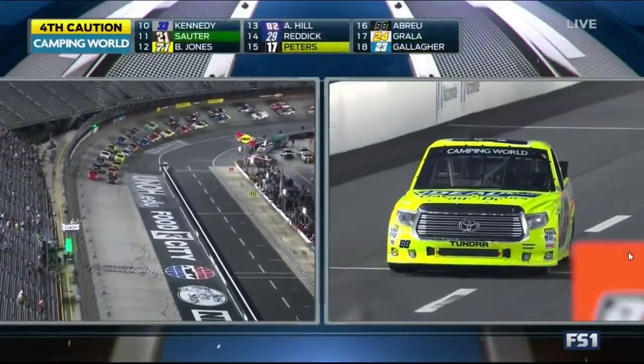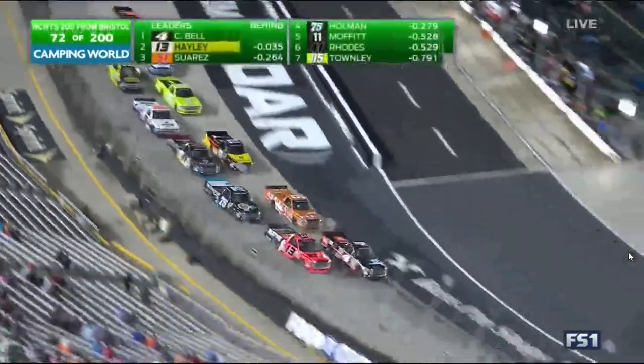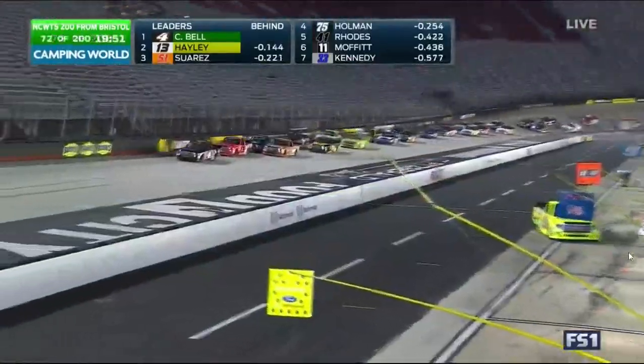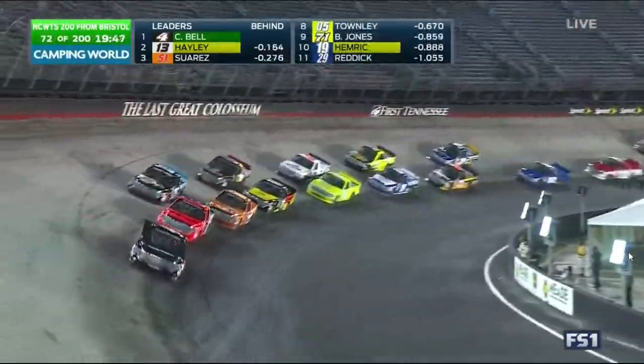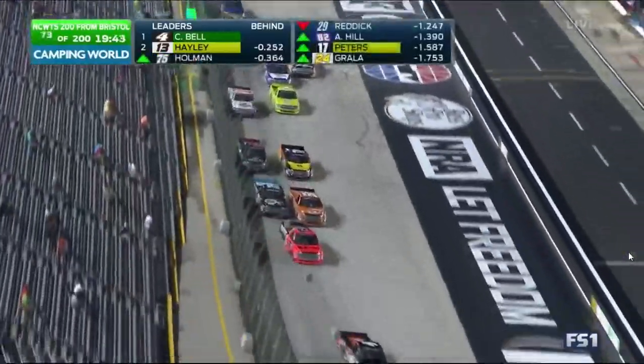The restart is on, and Christopher Bell brings them to the line with Cameron Hayley pressuring from the outside. Hayley took that second spot away from Suarez on that choreographed restart last time, so Hayley's obviously really fast. A couple of second place finishes for this young man. He can get the job done behind the wheel. It's fun to watch.